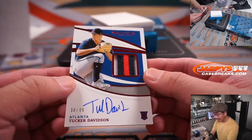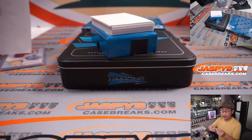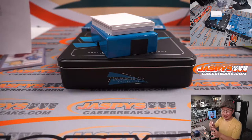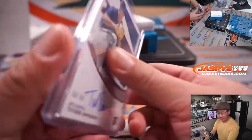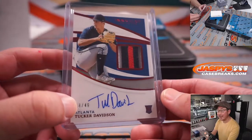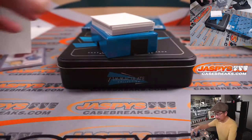38 out of 49, Tucker Davidson, patch and autograph for the ATL. Hollywood remembers him as a Red Sox. There's Tucker Davidson. Atlanta's a number block team, so that goes to 8. And that's Michael L with 8.